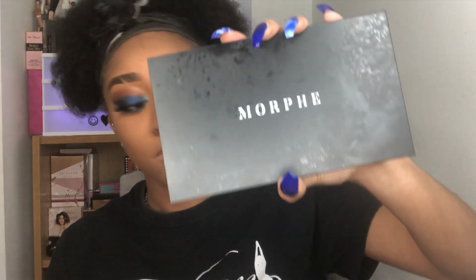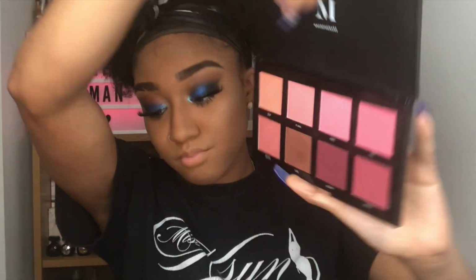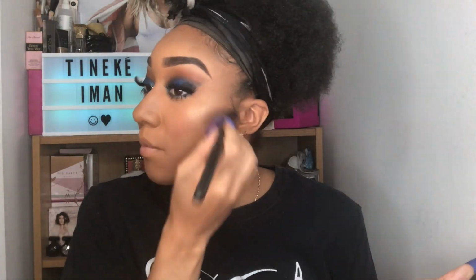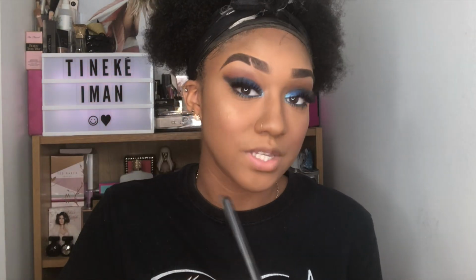I've been really into blush lately, so I got my Morphe palette. This is the 8C Cool Pro blush palette. And look at these blushes. But today we are gonna be using Queen, cause we queens out here, don't ever forget that. So we're gonna be using Queen, which is this one. I'm gonna put this on. You need a little bit. Just make it a little bit rosy.